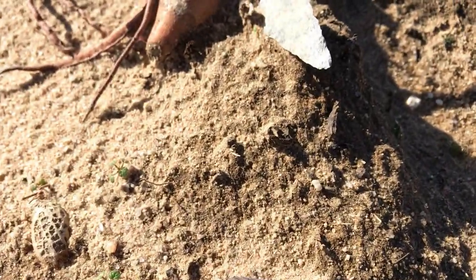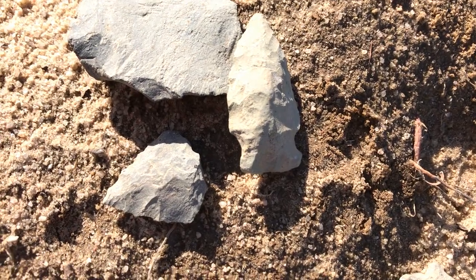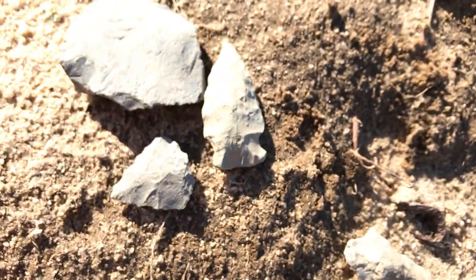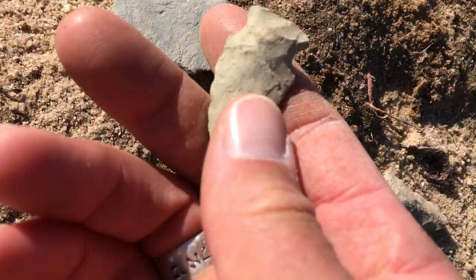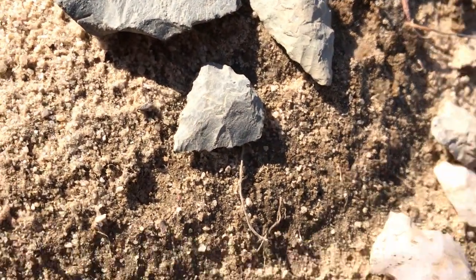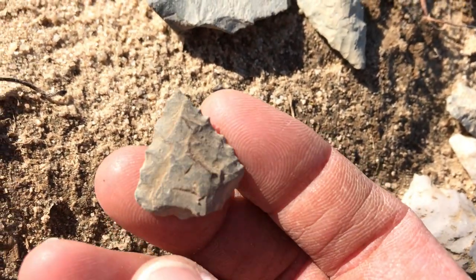All right, let me show you something before we check that live find out here. This one here is another step up, really great stuff. Nice point right here. I don't know if this point had some type of base, probably a little stem base or something, I'm not sure, but the workmanship is just great.